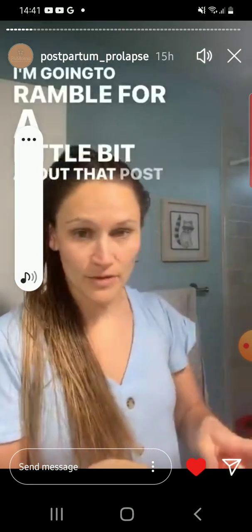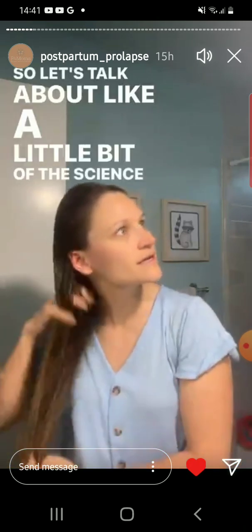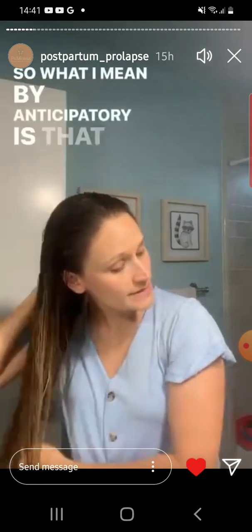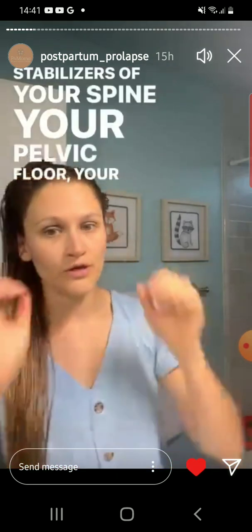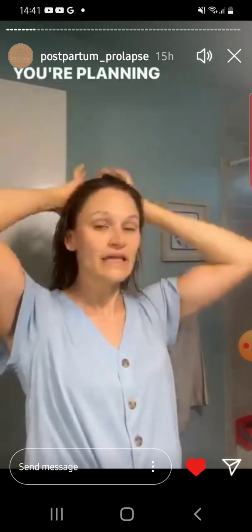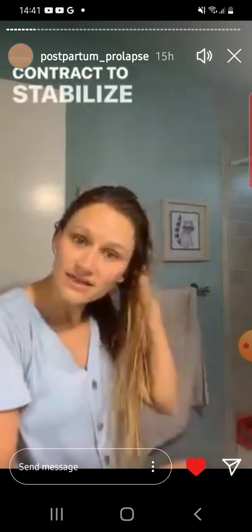Ramble for a little bit about that post of mine while I'm getting ready to go to work. So let's talk about a little bit of the science behind that anticipatory muscle function of the TA and the pelvic floor. What I mean by anticipatory is that these muscles, your stabilizers of your spine, your pelvic floor, your transverse abdominis, that deep core muscle, know ahead of time that you're planning to move your body in a certain way, and they contract to stabilize you.